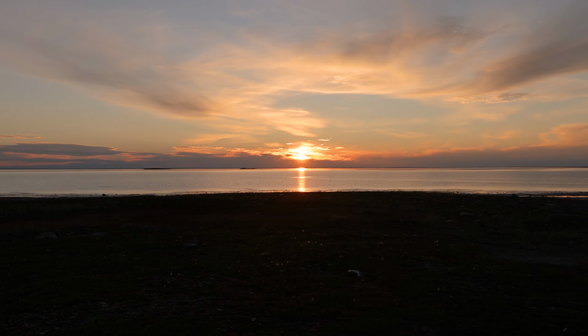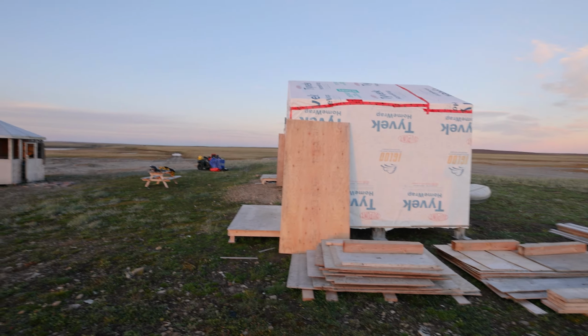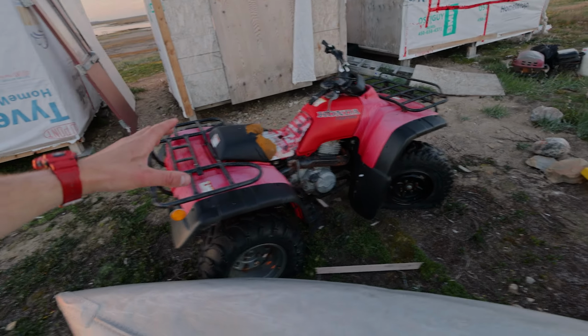Look at this goddamn sunset. Look how beautiful this is. I can't get over it. Here's the canoe, quad. Not sure the status of this quad. I don't think it runs too well, but there's a quad. Ladders, like there's just tons of stuff out here.